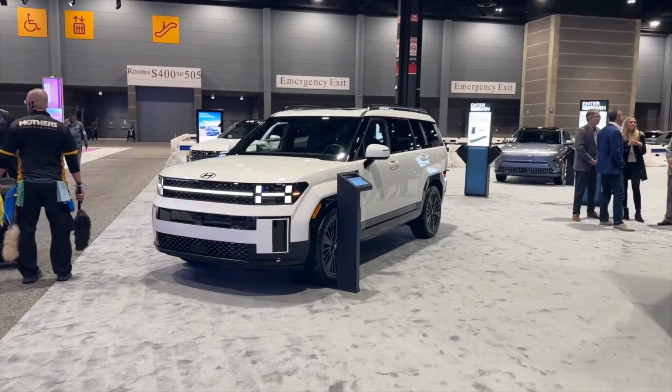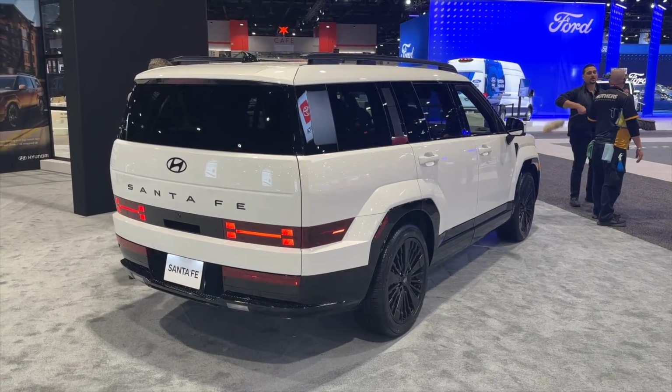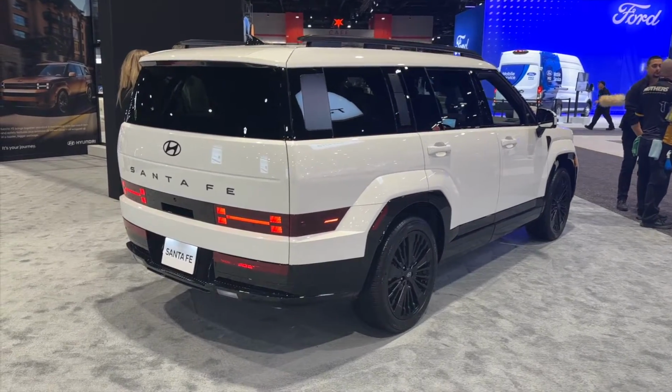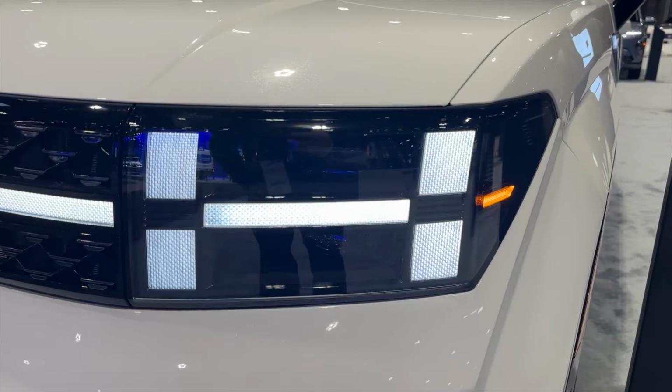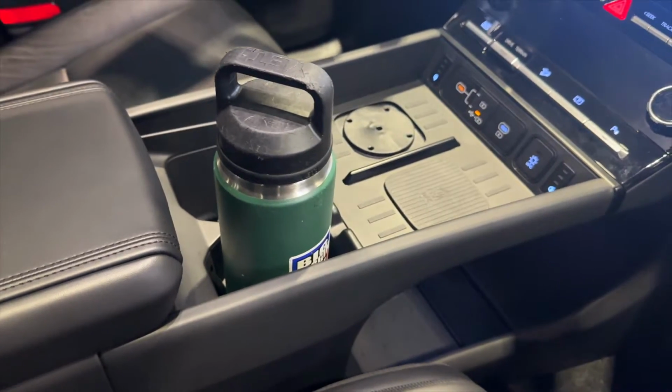The all-new Hyundai Santa Fe, which I think looks really good. I also love the fact that they're sort of carrying over the Hyundai Ioniq style lighting to the front end. I think that looks really good. And it does, in fact, pass the big friggin' bottle test.